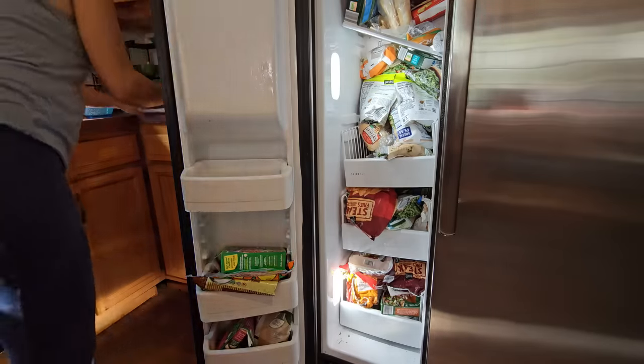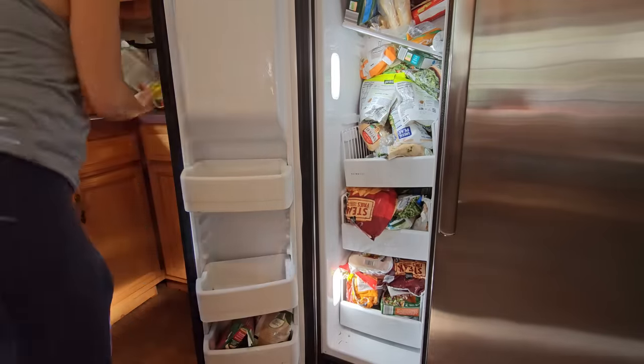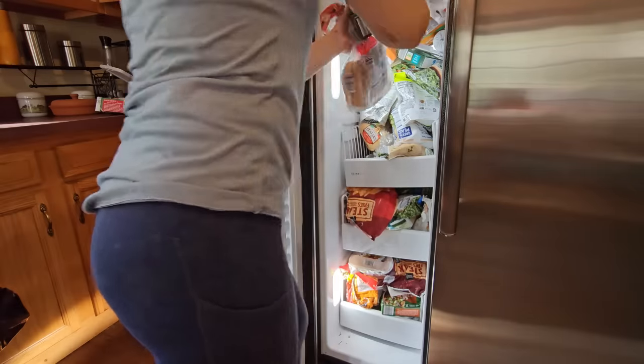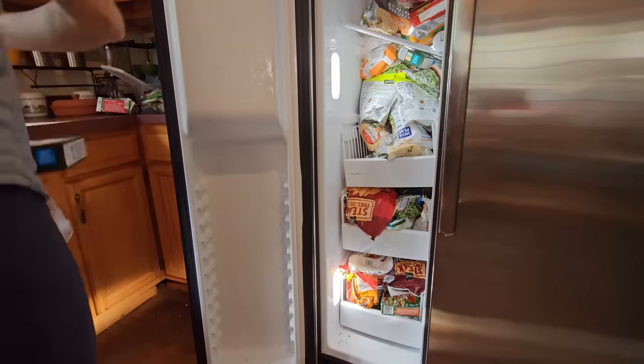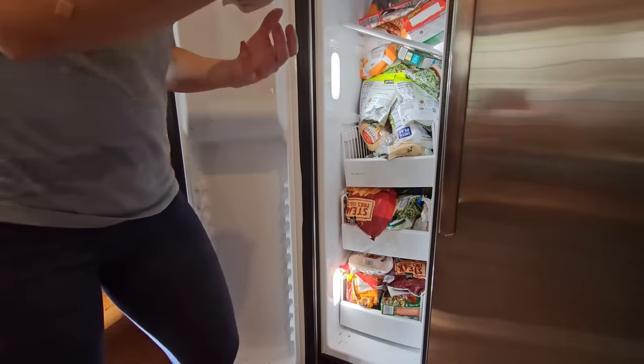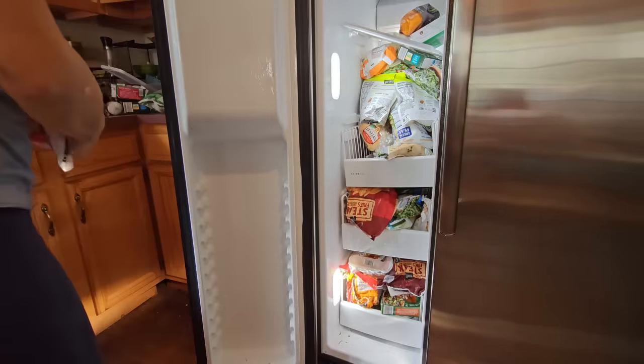And this freezer also had problems with the shelves and the drawers. I don't know what was going on with it, but they would not stay in place. You can see that one has already collapsed, and that's not just because of the weight of the food on there. It really just wouldn't stay in place.